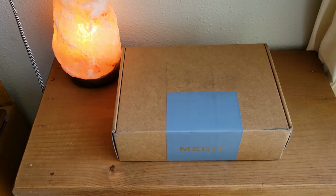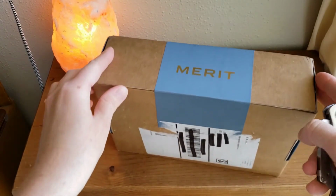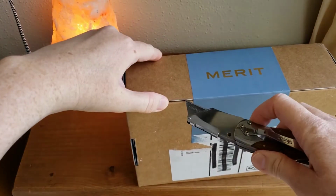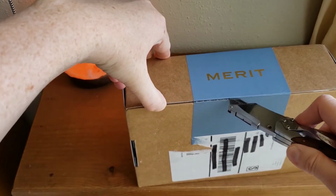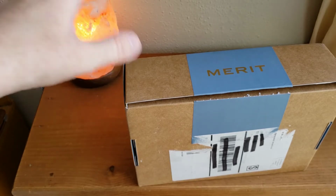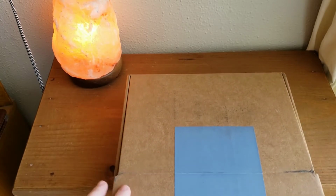Today I'm going to do an unboxing and a get ready with me with some new makeup I got from Merit Beauty. I can't remember how I first heard about Merit, but I want to say it was through Instagram. They seem to have a nice natural looking makeup, and that's really what I like. I'm not one for doing real complicated looks. And they have a couple of cool extras when you order through them, so let's get to it.